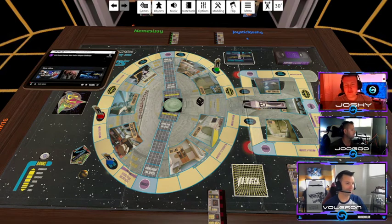For those of you who haven't ever played the Star Trek VHS interactive board game, I assume you were not born in the 90s or the 80s, but it's something that's near and dear to Joshi's heart, so we figured we'd entertain him and play it tonight.